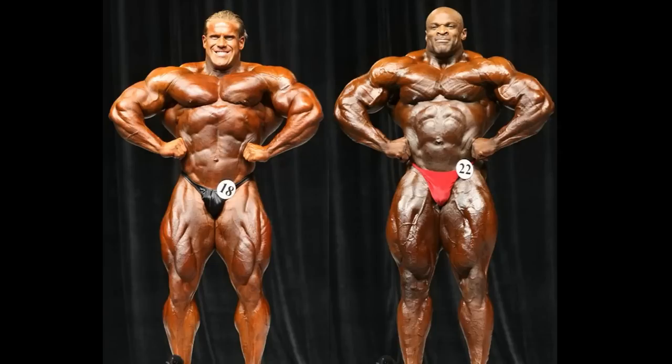Front lat spread is a no-brainer if you ask me. Ronnie Coleman, when he was on with this shot, and I get criticized for actually picking him over top-tier bodybuilders in a pose like this. Ronnie didn't have the best front lat spread. Certain years, he could beat almost anyone. But nine times out of ten, it looked like this. This is a terrible shot. Unreal for Jay Cutler. He pulled off a fantastic front lat spread. This is reminiscent of 2001, I'm here to tell you.